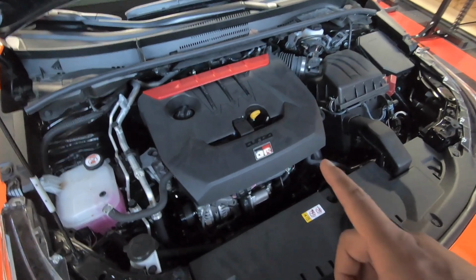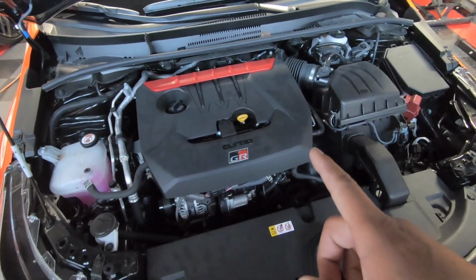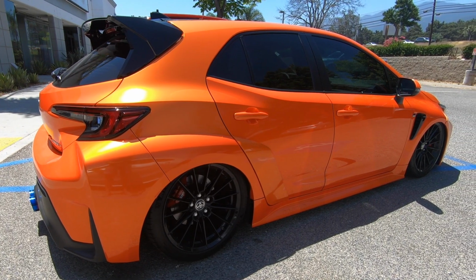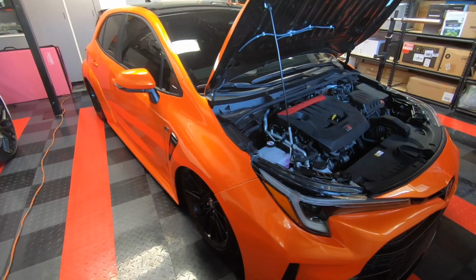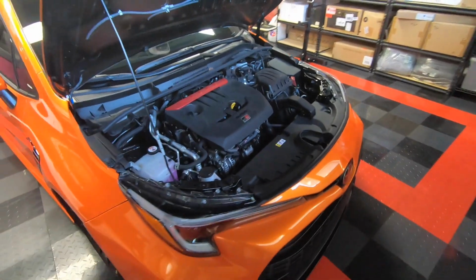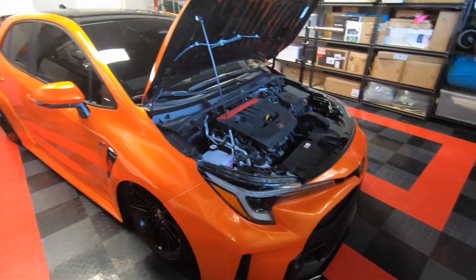This engine puts out 300 horsepower and 275 foot-pounds of torque, letting this little mini go-kart go from 0 to 60 in just under 5 seconds, at 4.9 seconds. So for it being a 3-cylinder car, this thing is pretty quick.